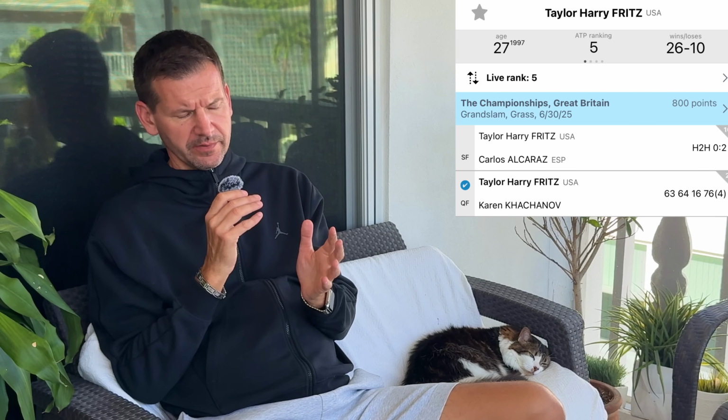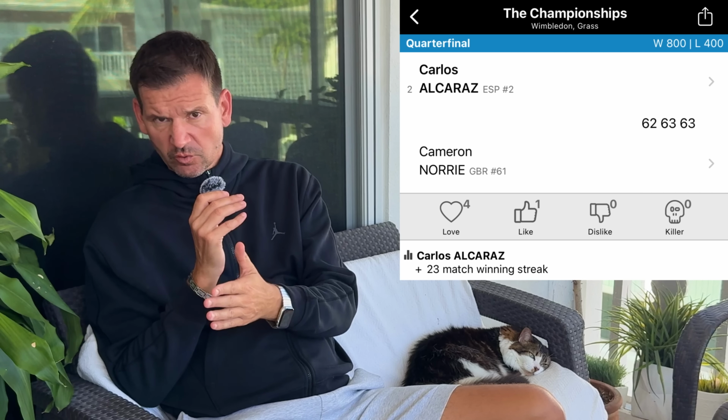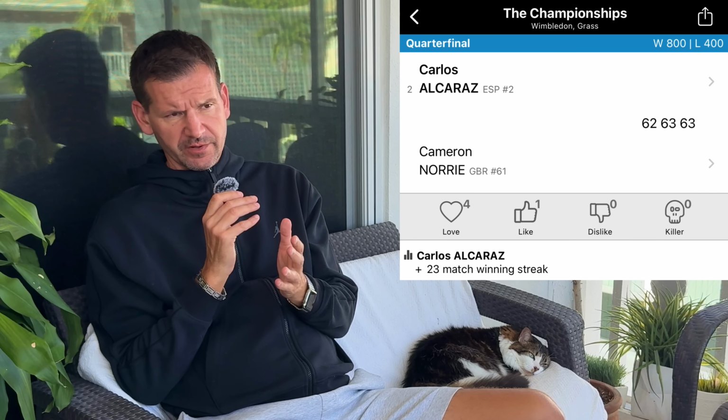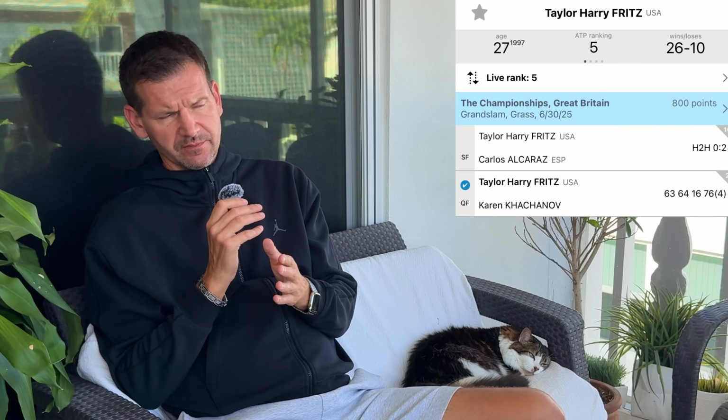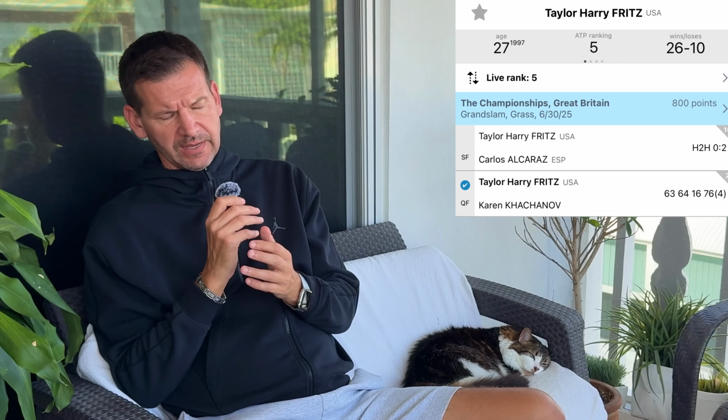Both played well in the quarterfinal matches. Maybe this was Alcaraz's best performance so far. He beat Cameron Norrie very comfortably. Taylor Fritz played 2 excellent sets. Then he had a big dip in form, lost the third set 6-1, and then was down a break early in the fourth. But Taylor got his game together, started playing consistent again, and toughed this fourth set out that he won 7-6 against Khachanov.